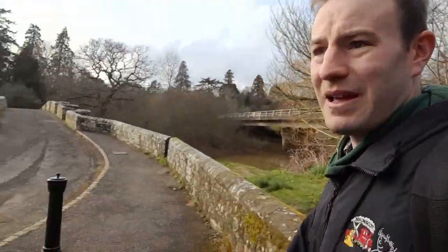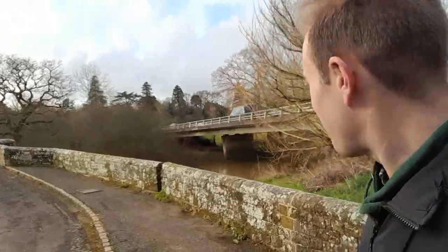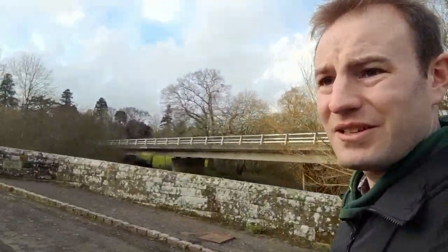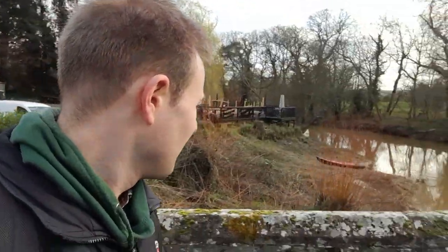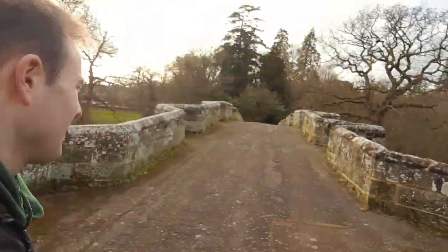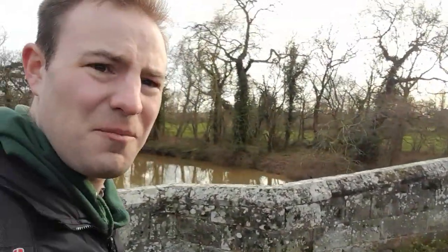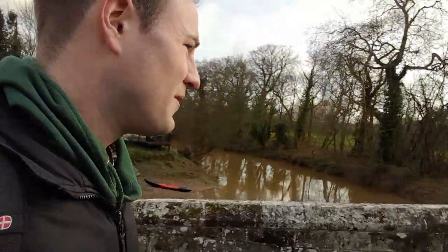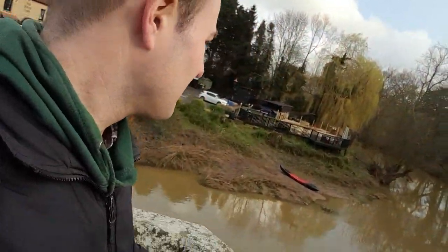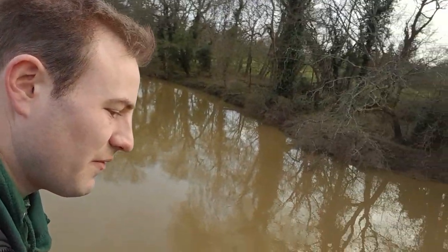So here we have the old road bridge, and of course, its modern counterpart beside. It looks like a really nice pub by the River Arun. So yeah, you can sit out there, which I'll be doing quite soon when I finish this video. I do like these old bridges. I more tend to associate them with down in Devon and Cornwall, where they have these little areas which you can stand in and look out over the river.